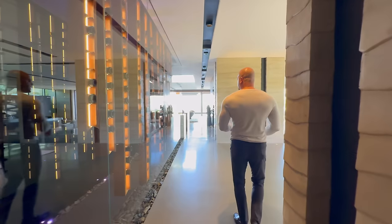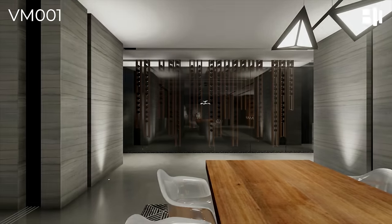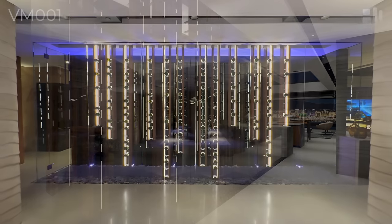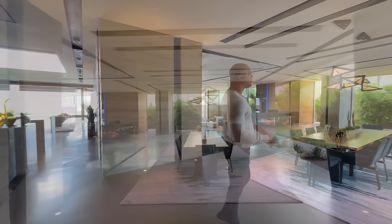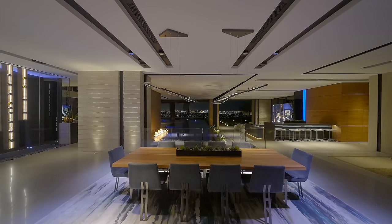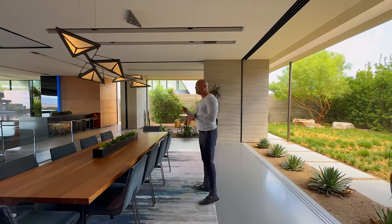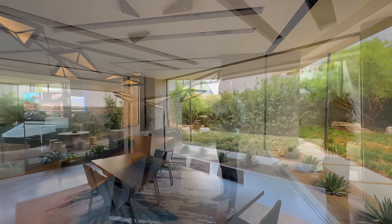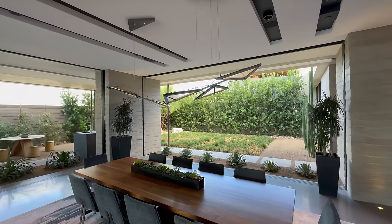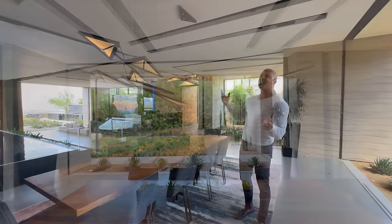First off in the dining room, from a different vantage point, we have this wine wall, and it's really a wine closet. Of course, it's climate controlled, and it's just a gorgeous design piece. Looks sensational at night. Now, coming over into the dining room area, we've got everything blown out. You can see there's a nice little breeze going on today. We have that outdoor space that we were talking about, but this is a good time to talk about the ceiling. Part of the Vegas modern design language is what's called the Vegas modern ceiling, and this is a good vantage point for it.